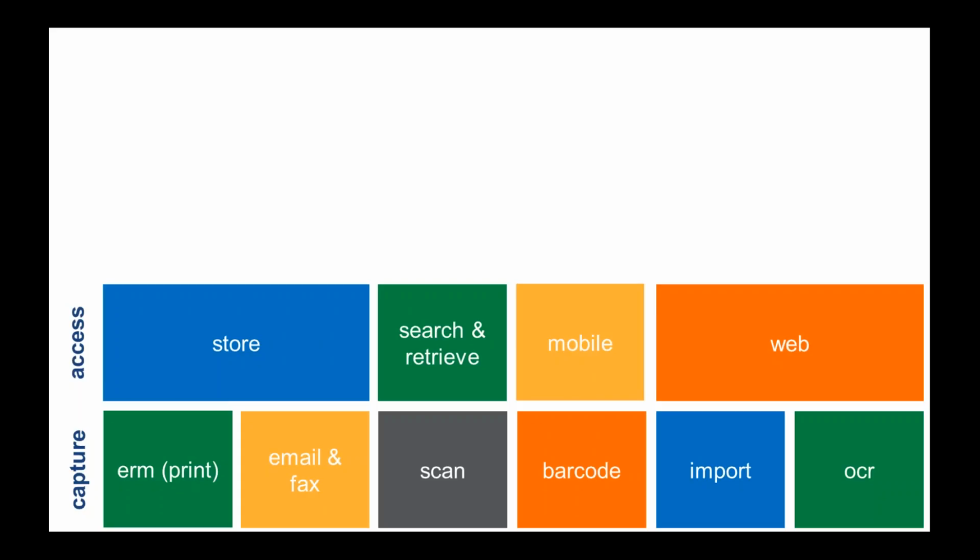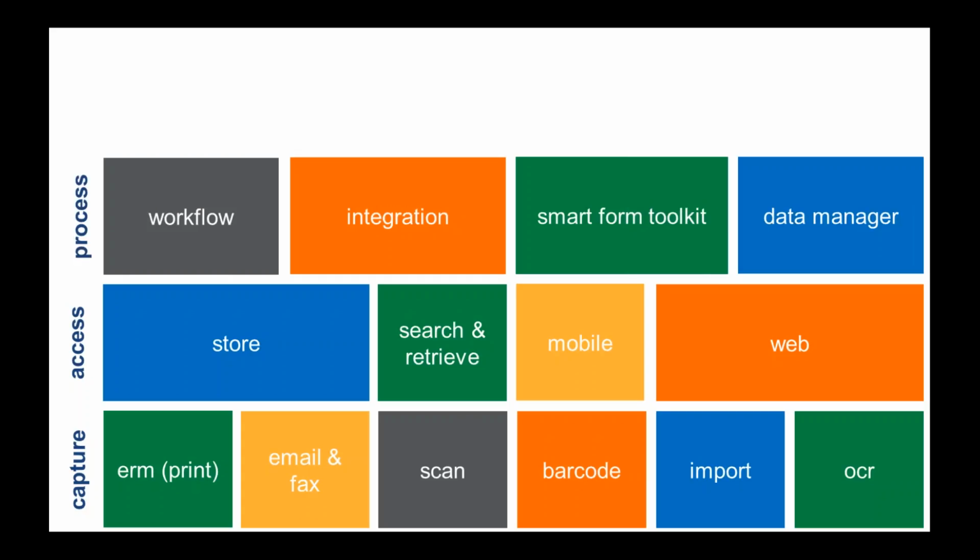Now that we've captured and accessed documents, what we're talking about next is the process behind those documents. So we're really talking about the streamlining of those documents. With document management, you want to make sure you have a robust workflow engine. Integration is key. For the folks that live in the Dynamics ERP world, they don't necessarily want to be jumping in and out of software, right? They want to be able to continue their work within the ERP itself. So we have tight integrations with the Dynamics ERP platforms.